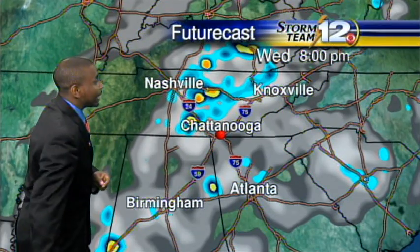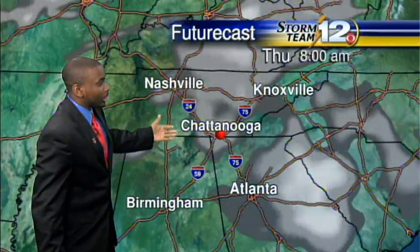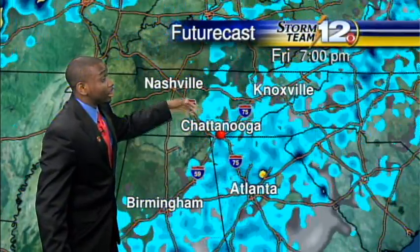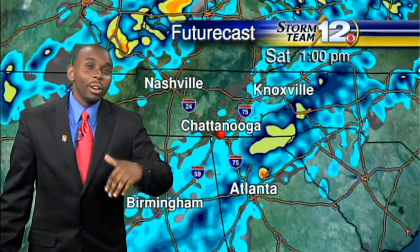Here's your futurecast. You'll be able to see the showers and storms that we have out there this evening quickly fade out. The clouds will disappear. Then they'll reform tomorrow with more afternoon showers and storms. They fade out. And then as we go throughout your Friday afternoon, more afternoon showers and storms. They fade out. The same pattern will continue over the next several days.